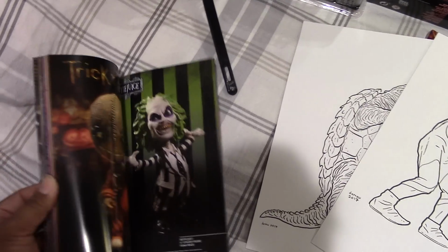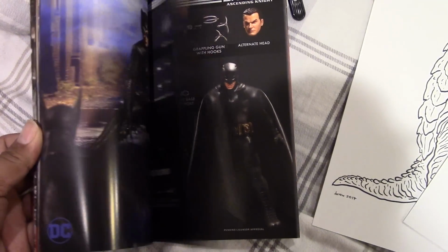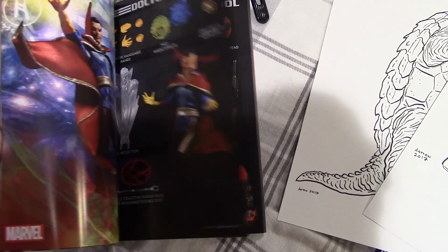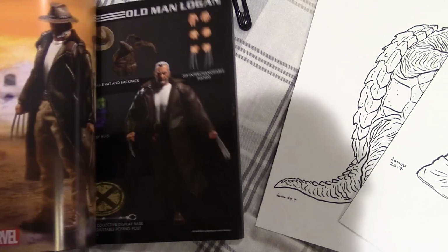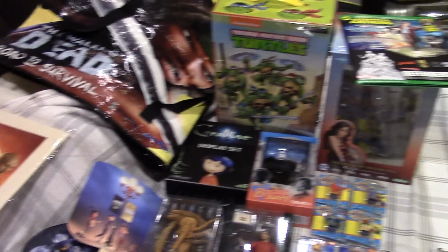Here's a Mezco toy catalog, showcasing some of their upcoming releases. So some of their 1/12 scale figures, which are really cool. And they're really stepping it up with these figures. Let's see, what else? I think I covered most of it.